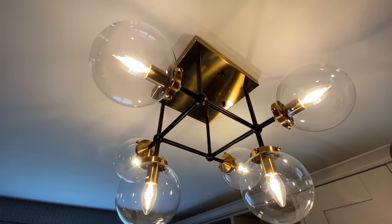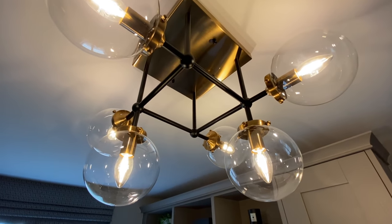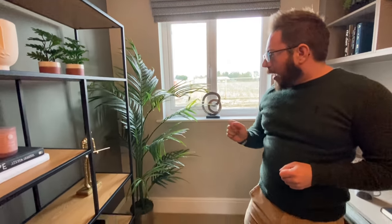Look at the light. I do like that light, actually. That's a statement. It is, it's gorgeous. I'd have that in my haberdashery. Ooh, peony petals. It smells lovely. Wow. Okay, look at the statue.